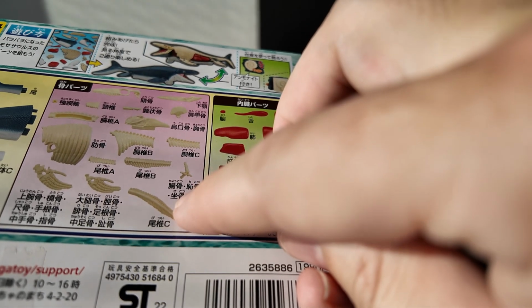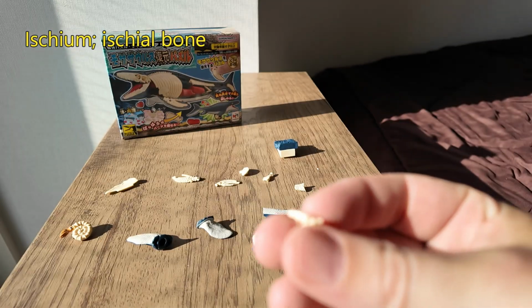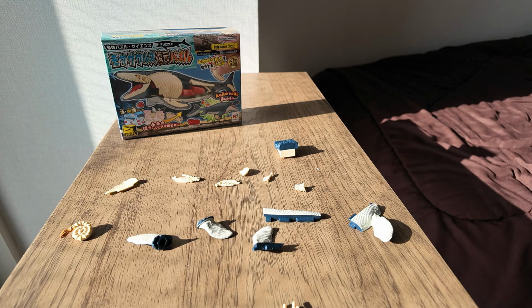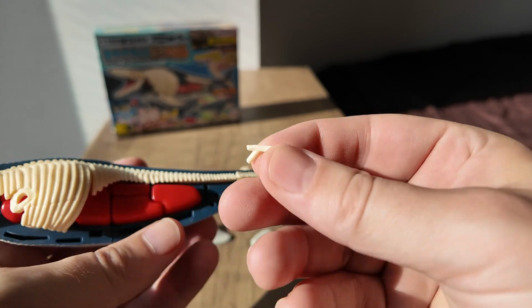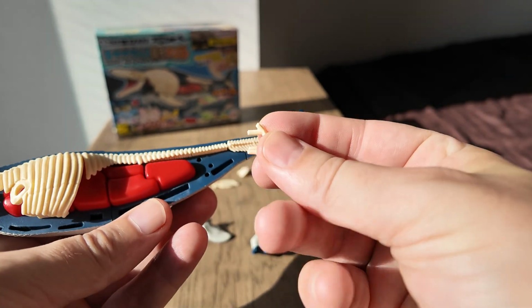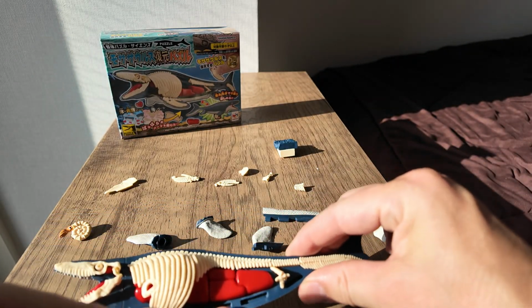Abdominal bone. This is the ischium, the ischial bone. It's part of the, in humans, part of the pelvis that forms the lower and back part of the hip bone. And that will go like this. Okay, we're making good progress.